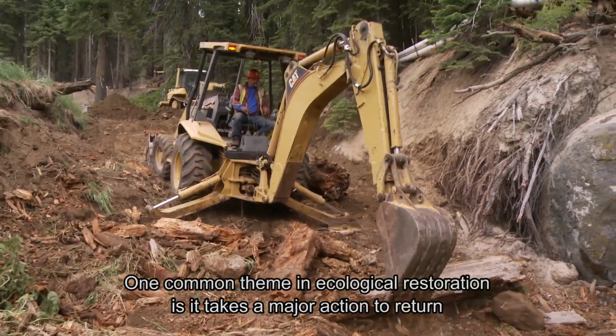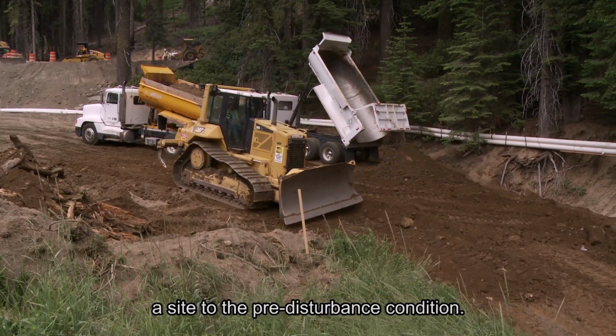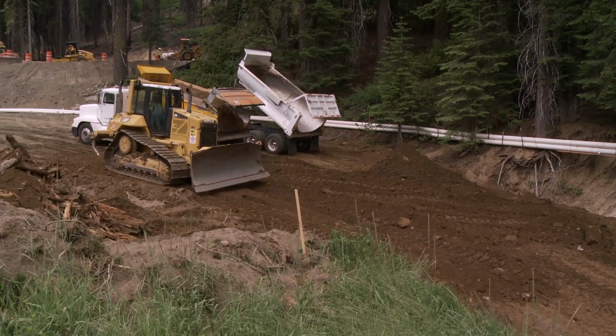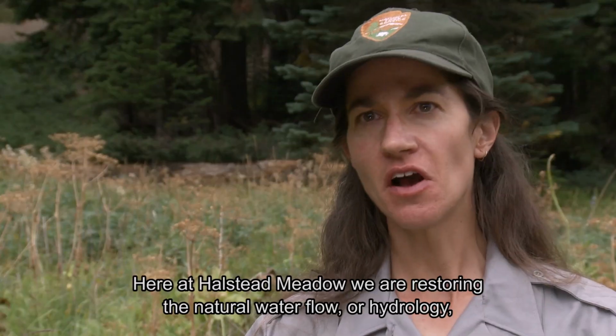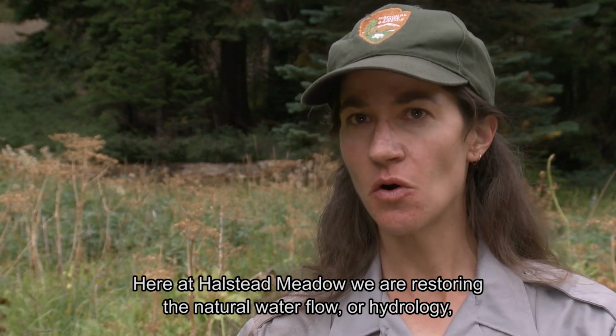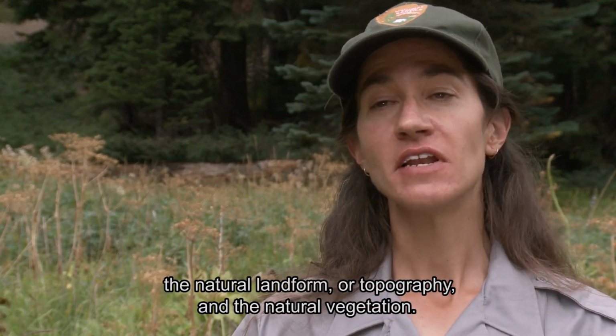One common theme in ecological restoration is it takes a major action to return a site to the pre-disturbance condition. Here at Halstead Meadow, we're restoring the natural water flow or hydrology, the natural landform or topography, and the natural vegetation.